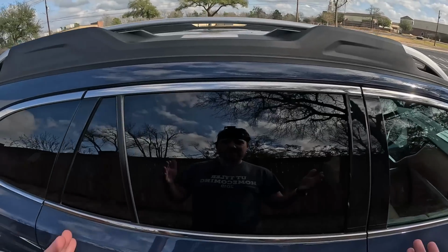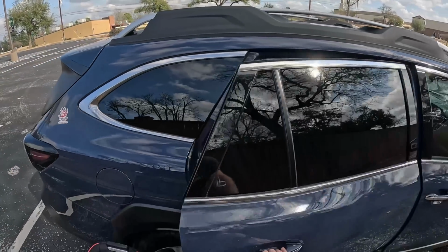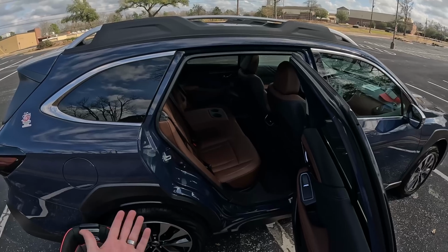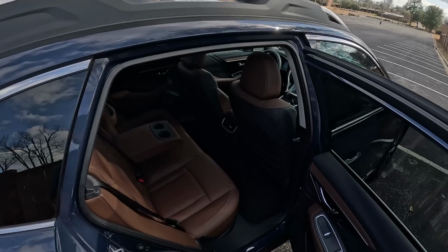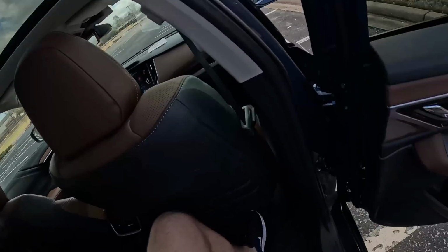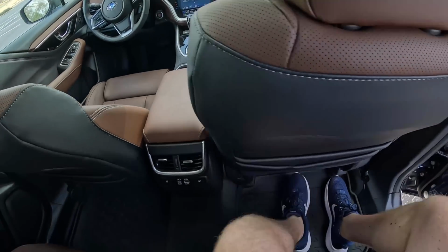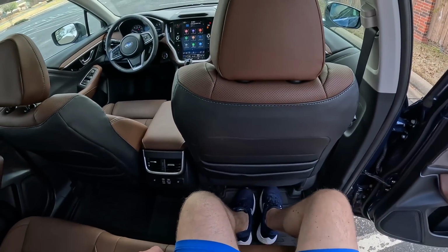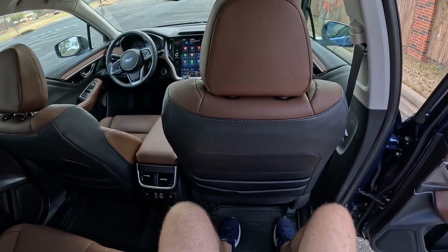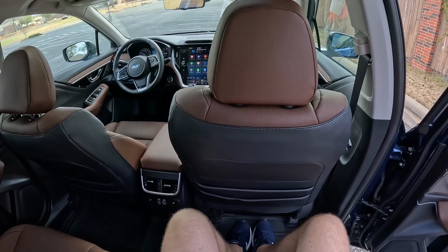So here we are, point of view yet again. I did want to show you getting into the back doors. It is a very welcoming space back here. Plenty of room behind myself, but we'll go ahead and climb in. I really do like the laser cut all-weather floor mats here that provide a little extra protection from mud or whatever Subaru adventure you get into.